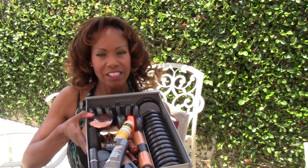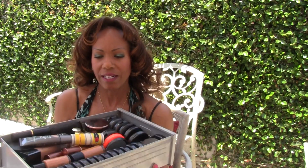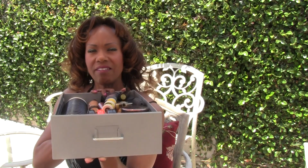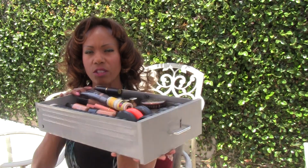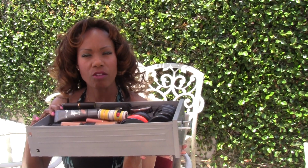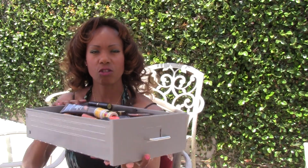As you can see, this is one of my favorite drawers. It's actually one of these little mini file drawer cabinets that I got from IKEA. These file drawers are very small, and the file cabinet is probably about 3.5 to 4 feet tall, and it has 6 of these little drawers.